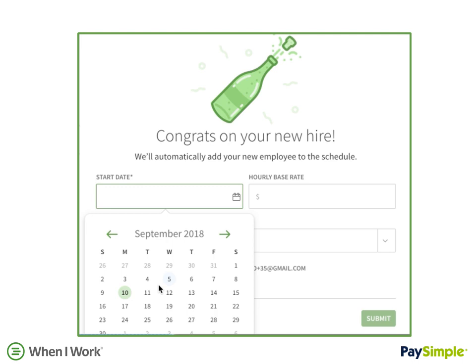So how When I Work is solving this is on the screen here. When we go to that final step in sending a new hire a job offer, we actually include the start date, which is connected directly to the schedule that the rest of the team is already participating in, so that they know exactly when they're supposed to be started. They register with When I Work right away, and they can see the rest of the team who's engaging and coming in on a daily basis and really get excited for their first shift.